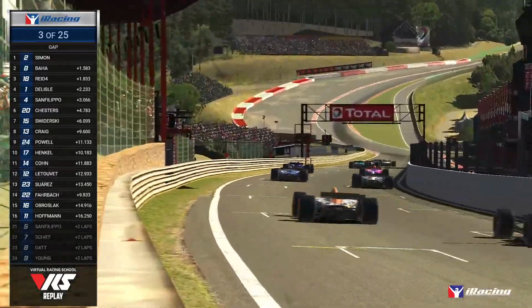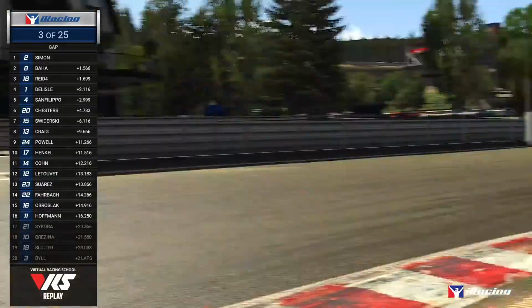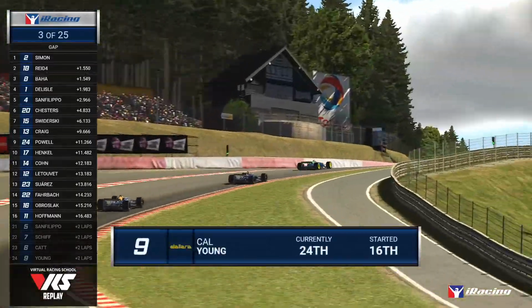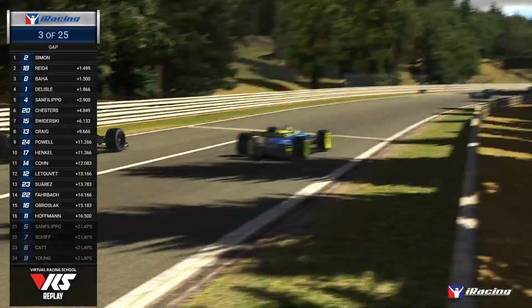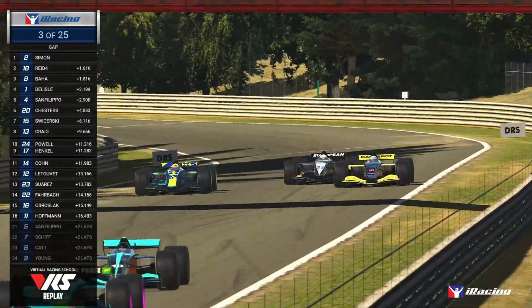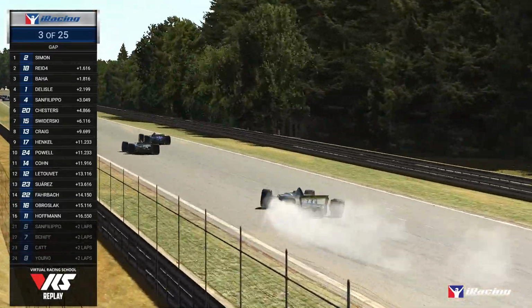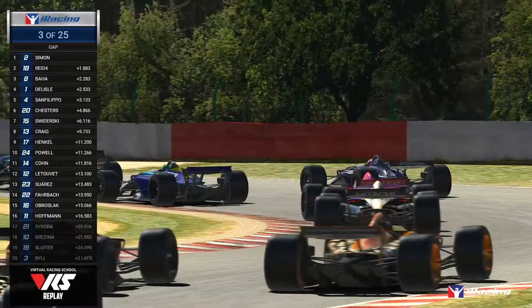Now, the one thing is shift. The other one is going to be what happens to Cal Young, because there's 2 separate incidents, one coming up the Kemmel for Cal Young. So here we go. Tries to move himself over to the outside, and you can see Suarez here making a charge, just taps the rear, and just like that, round you go. That's how easy the accident happens.